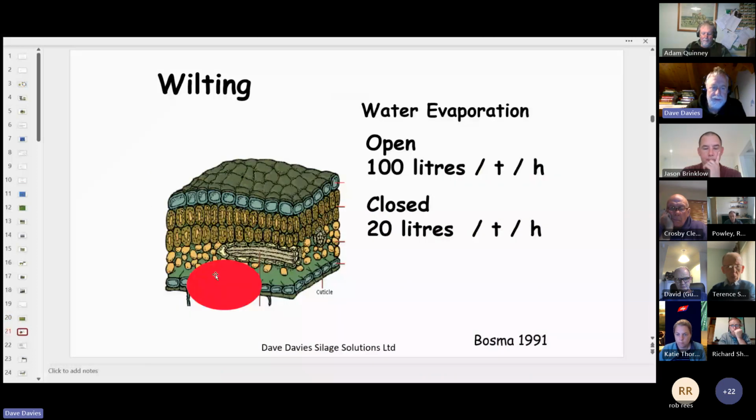Now here we have a transverse section through a leaf, and unfortunately I can't do it in presentation mode. My laptop's not working in presentation mode when I'm doing a webinar, but underneath there are the stomata, and there are many hundreds of stomata on the underside of grass leaves. With them open we lose 100 litres of water per tonne per hour. When they close, that drops to 20 litres of water per tonne per hour. They only stay open for 2 hours after cutting. So the quicker we spread the crop behind the mower, the better.